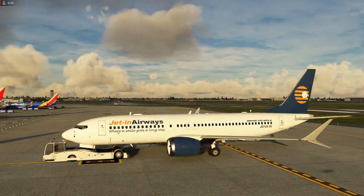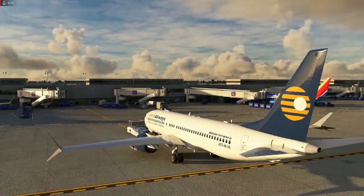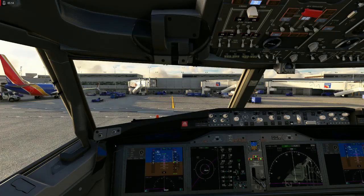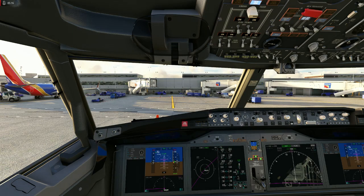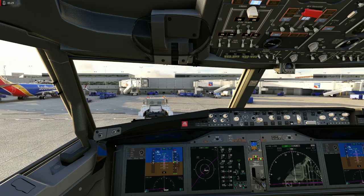Right, that will do us for pushback. A lot of Southwest planes here at Midway. I think it must be the main base for Southwest Airlines. I think it is always packed out with Southwest Airlines airplanes. It really is. Right, so we're going to taxi off to our right and head down to the hold short.